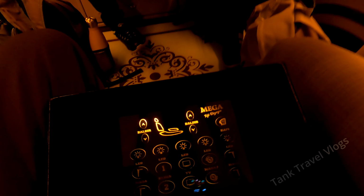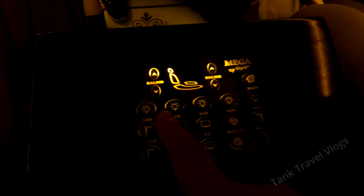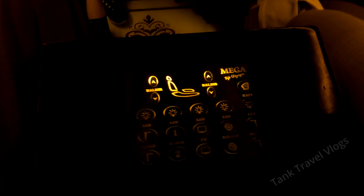Here are some features in the car, got some LED lighting. We've got TV, massage. I'm not sure what these are, but these are something, obviously. Window, leg rest, and LEDs. And she can't stop fidgeting with it.